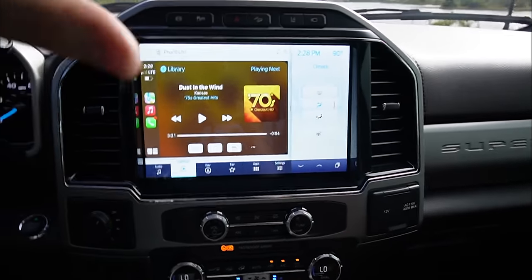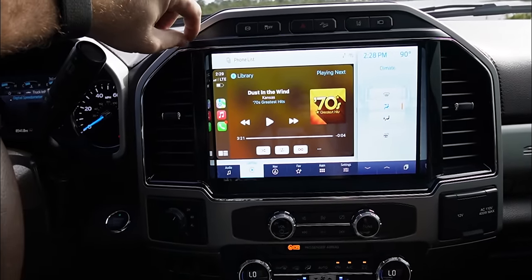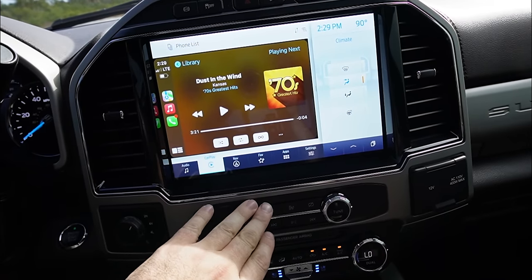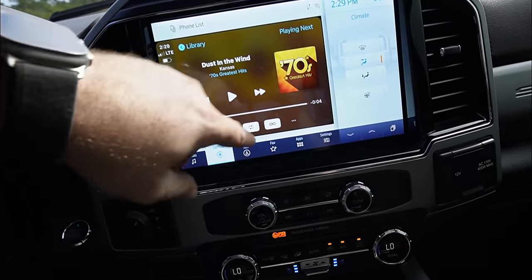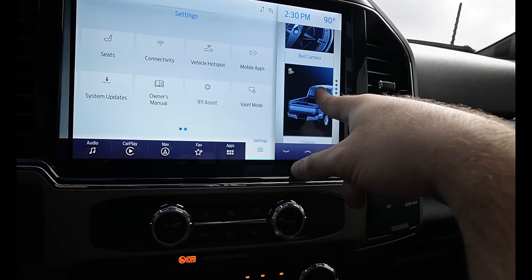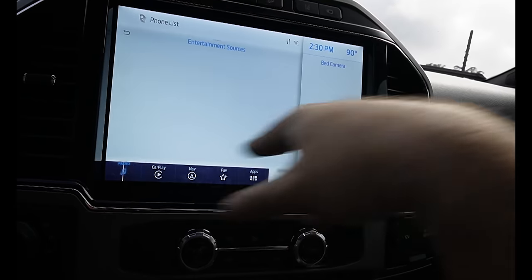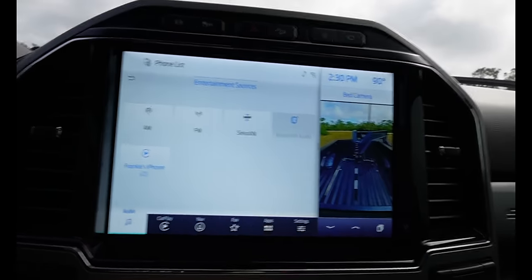So here is the new touchscreen for the 22, 23s, and 24s. Same thing, all the same screen. And they're out of, basically, the 2021 F-150s. They're all the same screens now. Let's say I wanted to drive and have my body camera open at the same time. So now I can have my audio and my body camera open at the same time.